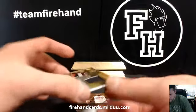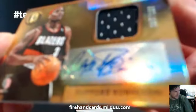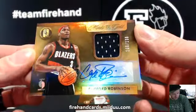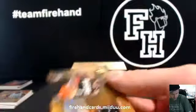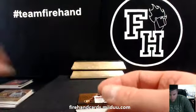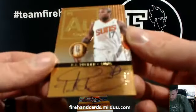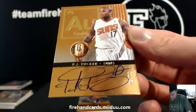Clifford Robinson, autographed jersey for the Blazers, 156 of 199. Marks of gold, Cutty Mello Luda. The Blazers. For the Suns, PJ Tucker, 3 of 79. Card attacks.